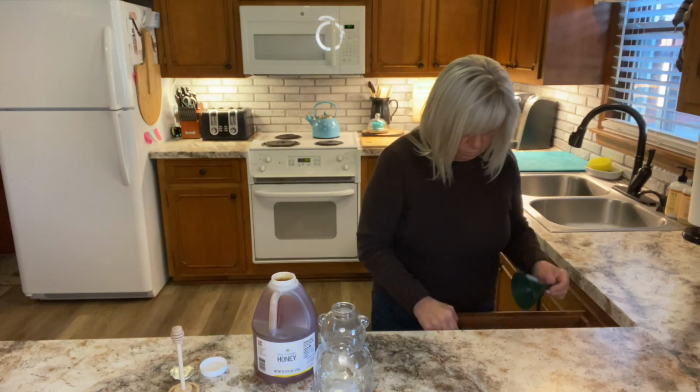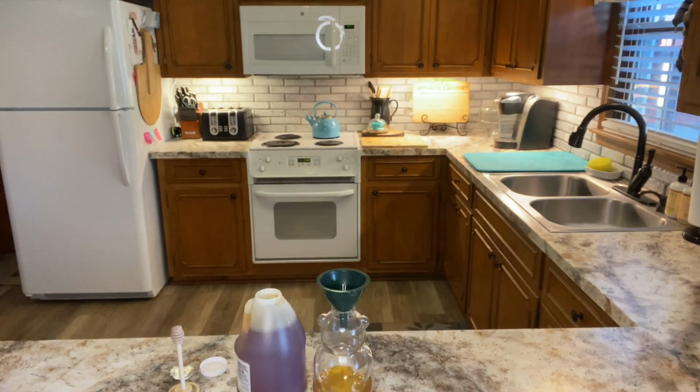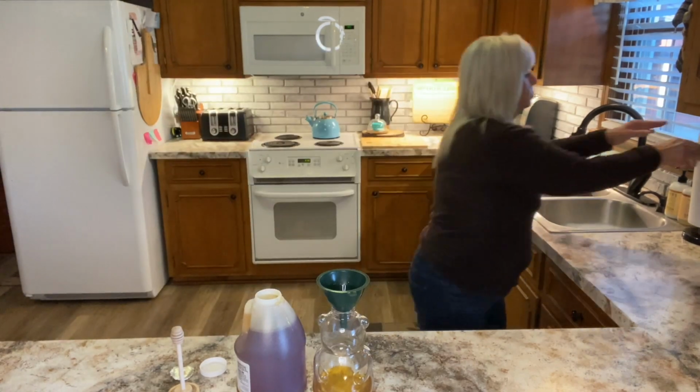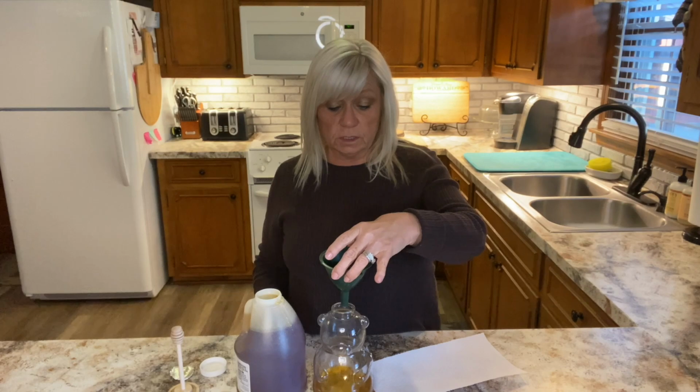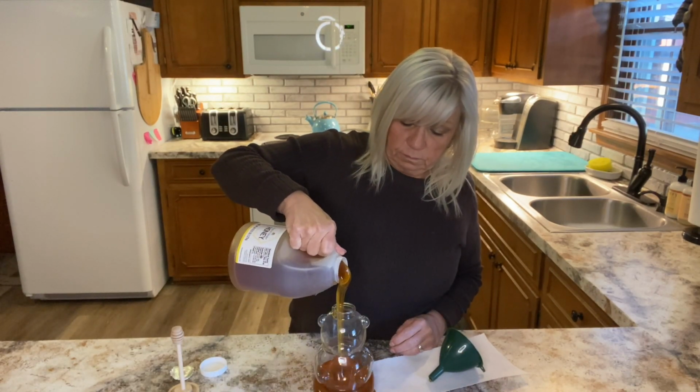Well, that took forever. So once that emptied out of that funnel, I took that funnel out and I took my chances and poured it, and I didn't make a mess. Didn't this little honey jar turn out so cute?